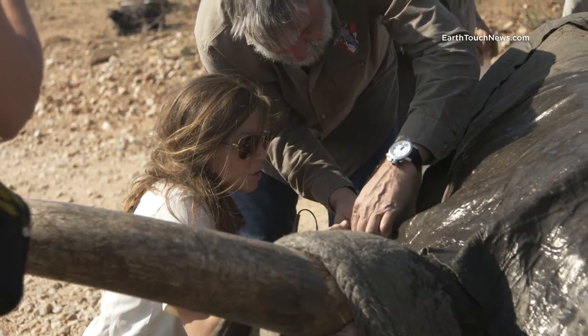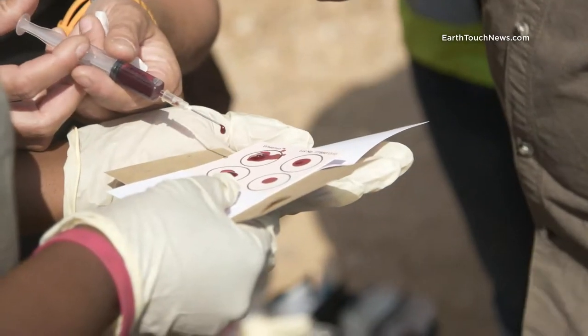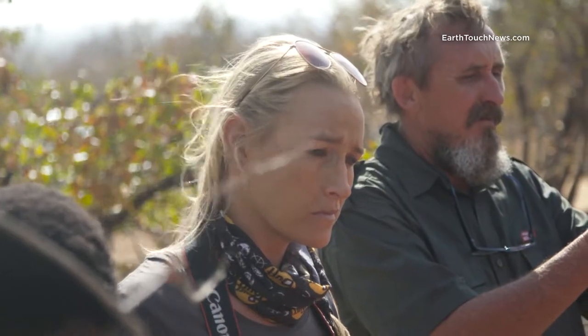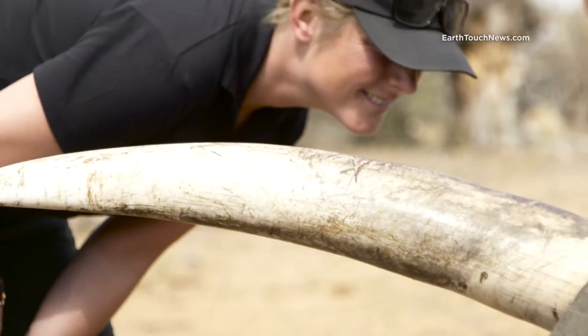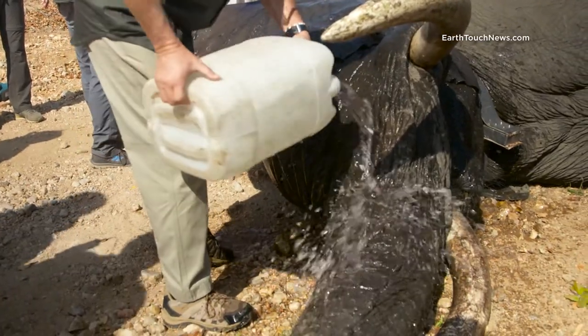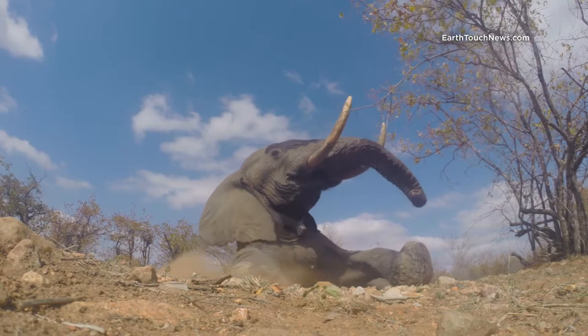Each EIE crew member is given an opportunity to perform one of the many vital data collecting procedures involved in the collaring operation. And for them, it's an amazing and humbling experience to be so close to such incredible creatures. Once the collar is secured and the antidote administered, the elephant gets to its feet and moves off.